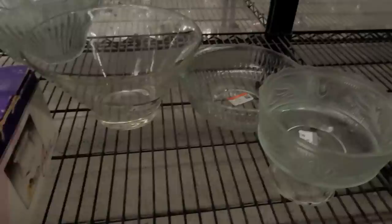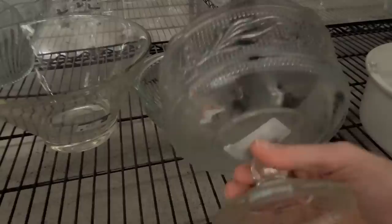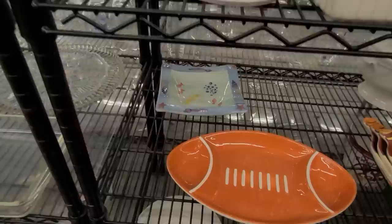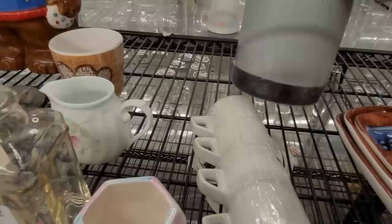Yellows and purples, ambers. I love this. I was hoping it was going to glow. It looks gorgeous with fruit or nuts in it. Look at that. So many pieces. Another ashtray there. Lots of cups.